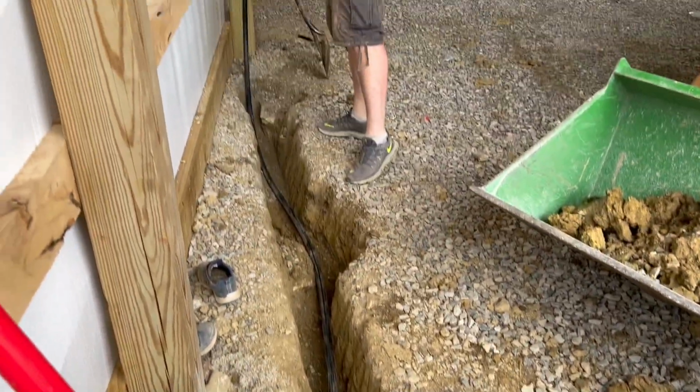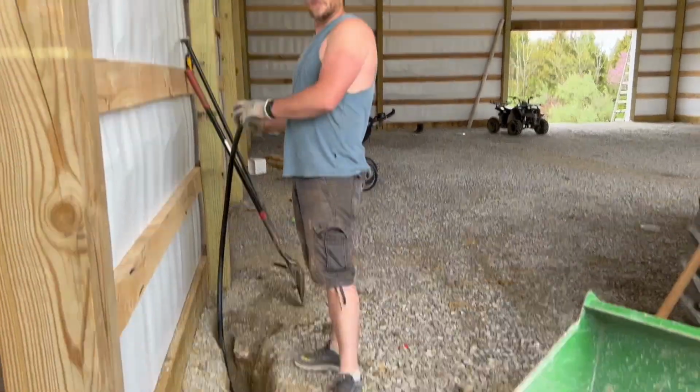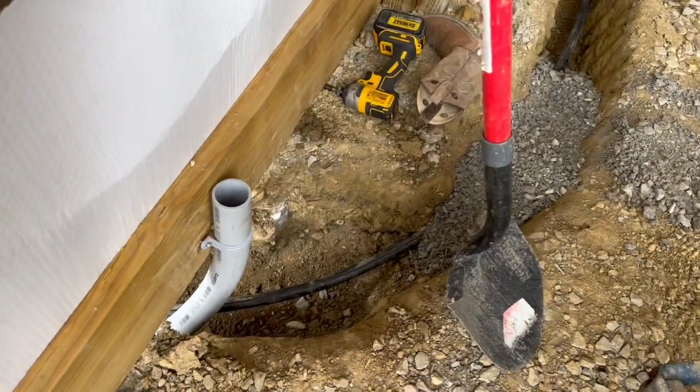James is running the water pipe. A lot easier with two people. Okay, I'll help you. And he started putting some gravel on it.